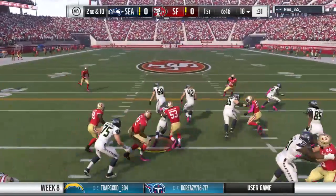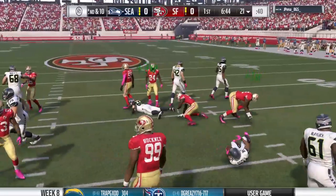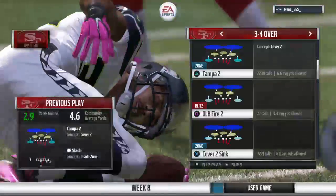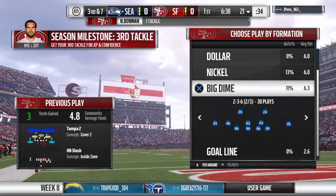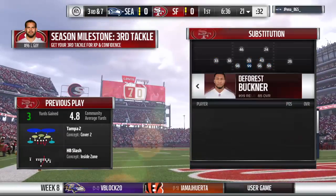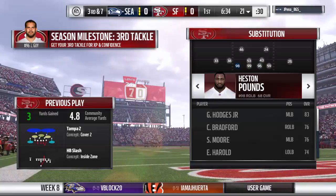First carry for Thomas Rawls. Limited running room as he'll get about 3 to the 21. Credit the tackle to Navarro Bowman. For the 49ers, their starters defensively, and I got to look at DeForest Buckner.